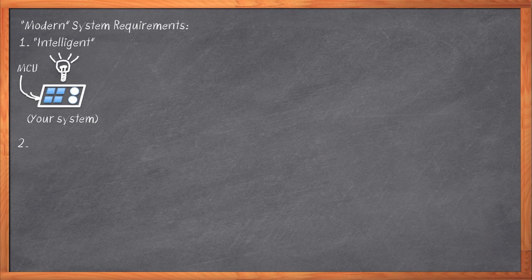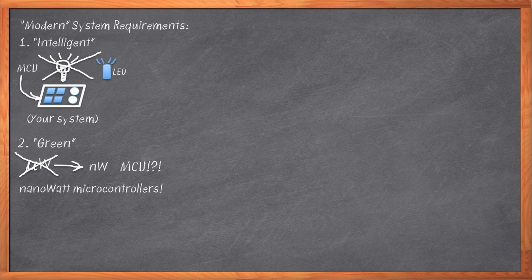We also need to make it green, of course. It needs to barely sip power. Microwatts are way too much. If we want our batteries to last a long time, or tougher yet, if we want to take advantage of the latest energy harvesting technologies, we need to be talking nanowatts. Of course, nanowatts and microcontrollers are two words you normally don't see together, and it makes it challenging to meet both of these requirements at the same time.